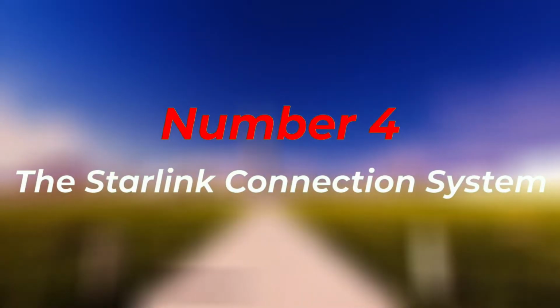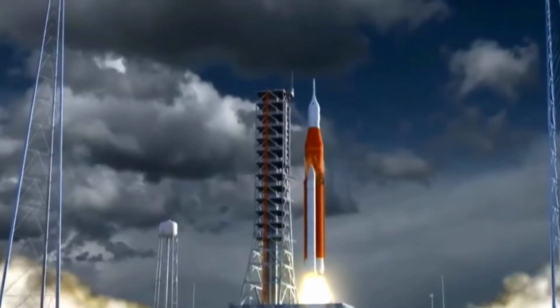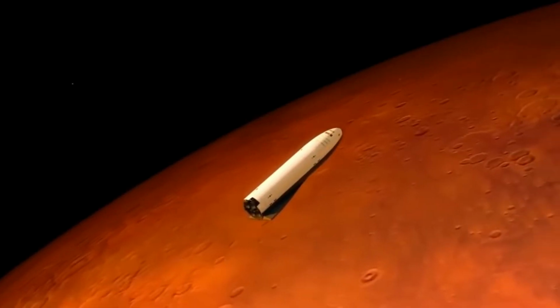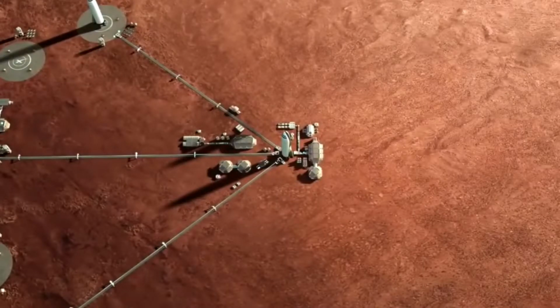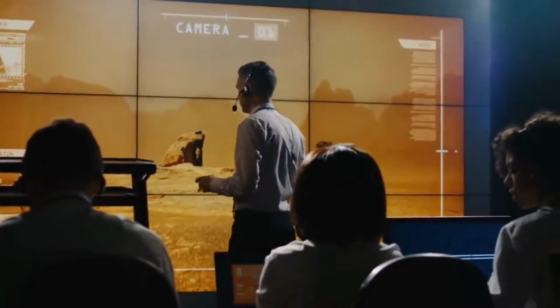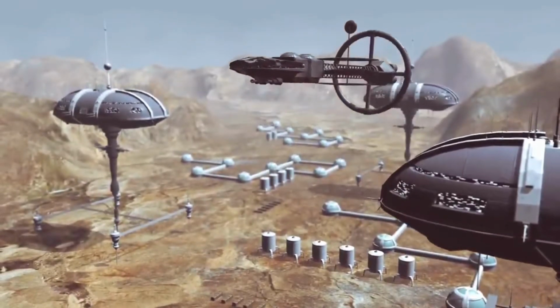Number 4. The Starlink connection system. The Starlink dish was originally attached to the SN15 for a successful flight test. The Starlink dish connects spacecraft to SpaceX's world-leading internet system. The next goldmine for SpaceX is to establish an internet system on Mars that will allow humans to connect with one another in the same way that they do on Earth. We'll be a multiplanetary species once we've evolved.